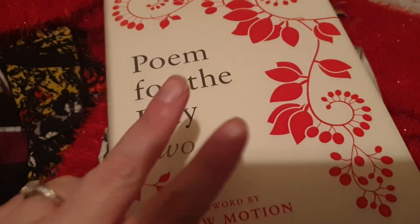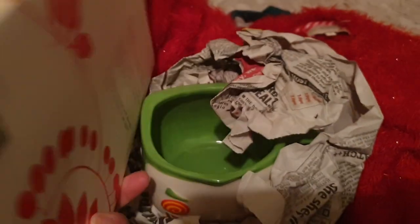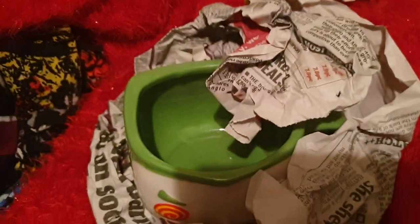Okay. Right, next up we have this book here, Poem for the Day, number 2. I sold number 1 ages ago. And this is book number 2, filled with lovely poems for a day. What have we got over here?